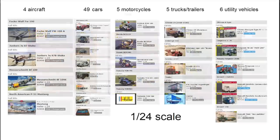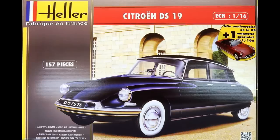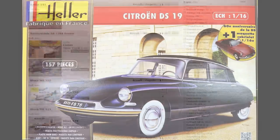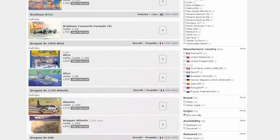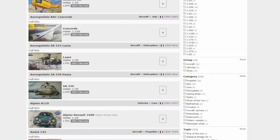There was also a substantial line of 1 to 24 scale kits, which included 49 cars, 5 motorcycles, 5 trucks and trailers, 6 utility vehicles, and 4 World War II fighter aircraft, probably as a response to the 1 to 24 scale model aircraft coming out of Airfix. Notably, there was also a single 1 to 16 scale model of a Citroën automobile. Oddly enough, they made only 11 molds in the popular 1 to 48 scale. Heller seemed to be marching to the beat of their own drummer, as opposed to competing directly with everyone else with more of the same.